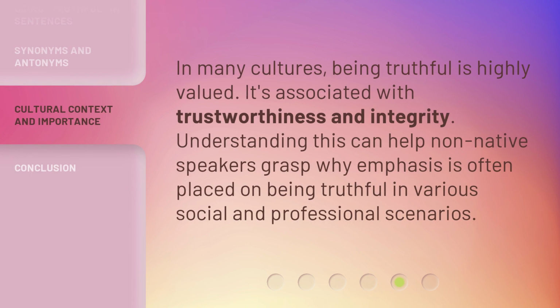In many cultures, being truthful is highly valued. It's associated with trustworthiness and integrity. Understanding this can help non-native speakers grasp why emphasis is often placed on being truthful in various social and professional scenarios.